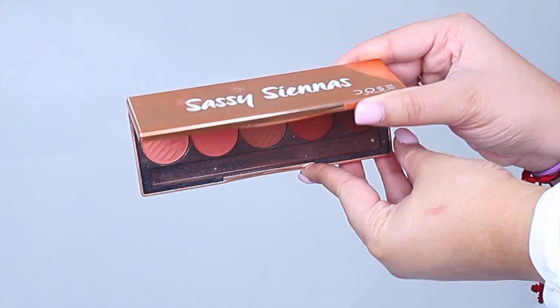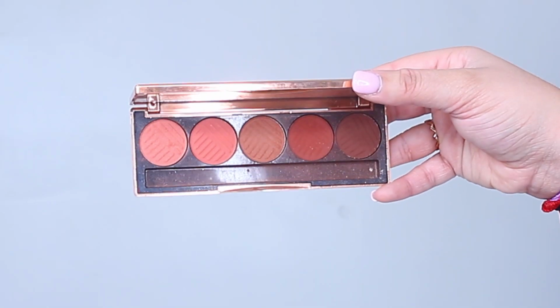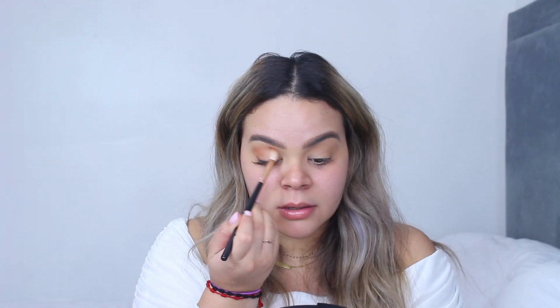Next eyeshadow palette I'm going to use is this one by Dose of Colors. This is the Sassy Sienas palette. This is not Laura Mercier, but I'm sorry, this is the only thing that I will be using that's not from Laura Mercier, because I really need to amp up this transition color and give it a little bit more definition, and I don't have anything to work with when it comes to the Laura Mercier palette.